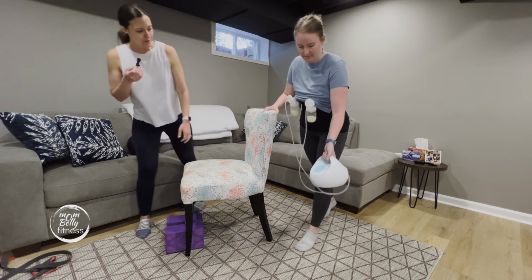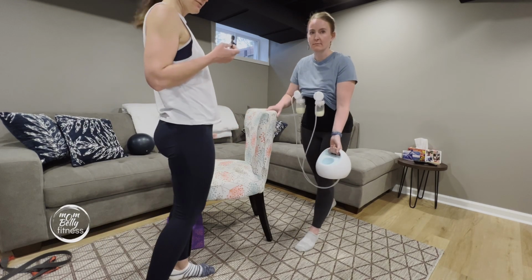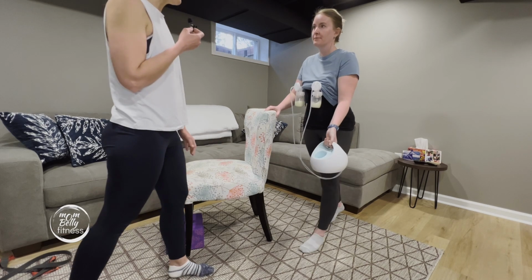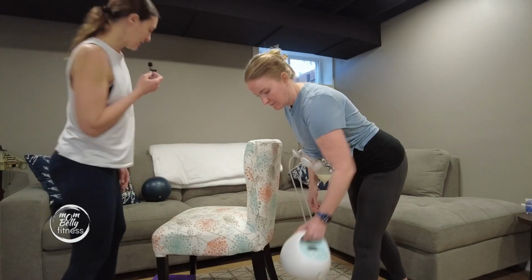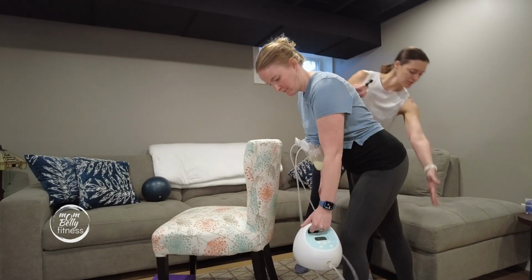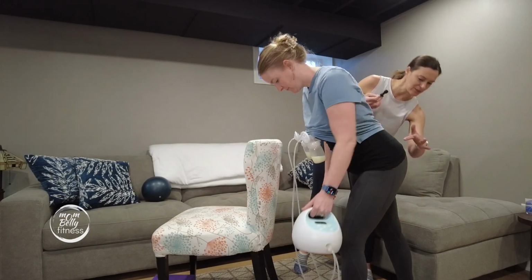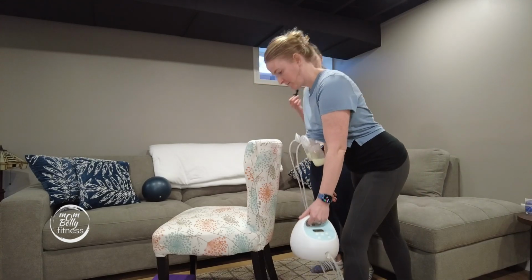You can utilize the back of your chair to help with balance if you need it. You don't have to if you don't have that available. And you're just going to simply hinge at the hip. Let me come back here. There we go. The first thing you want to think about is hinging at the hip, pressing down through your heel to load your glute. Then you want to think about bracing your core.